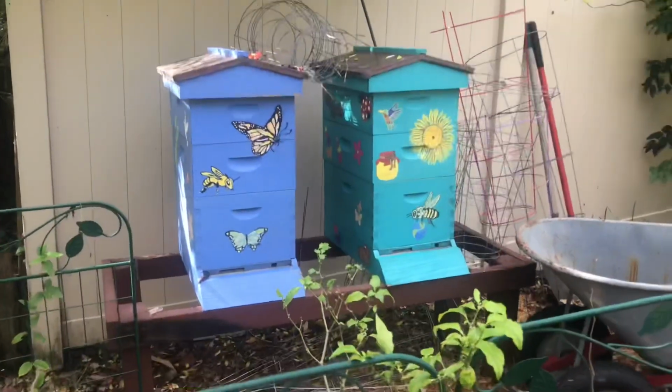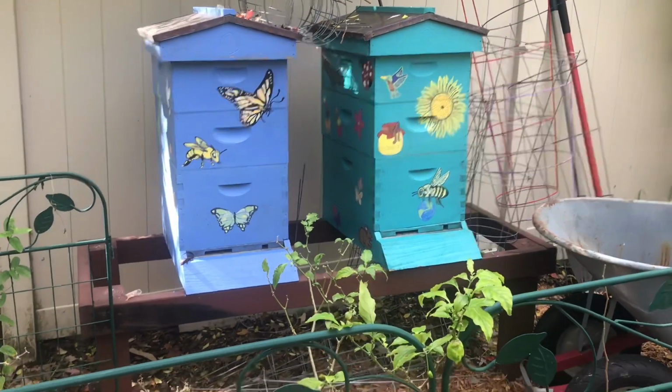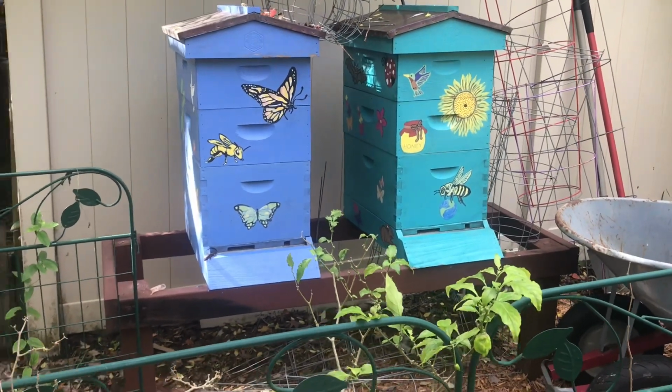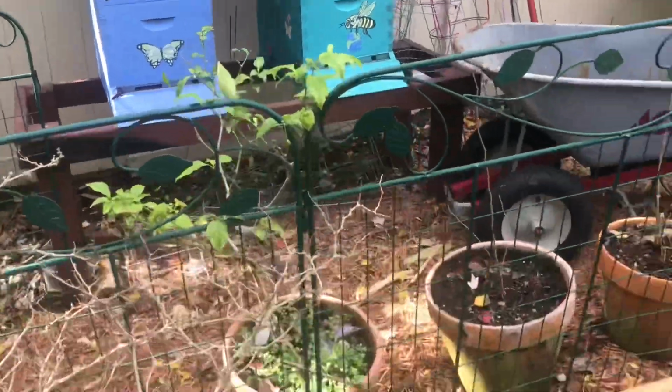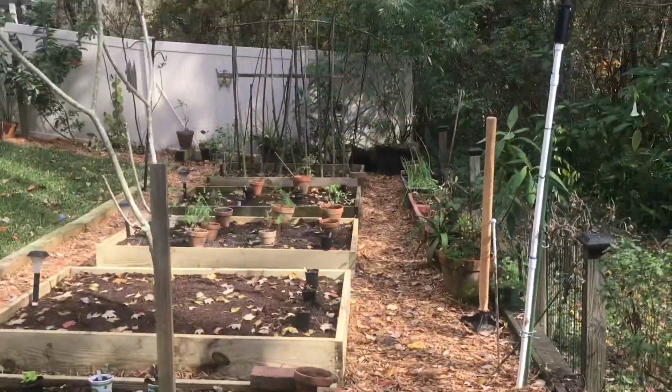Over here, those are my beehives. They're empty right now because my bees died last year, unfortunately, but I will be getting more. So yeah, looking forward to that. Anyway, okay, so that's pretty much an overview of the garden right now.